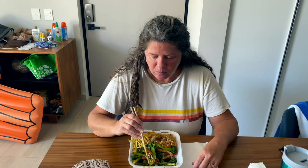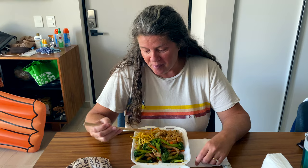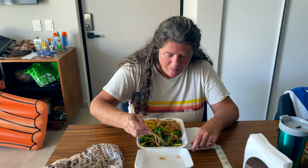For dinner. How is it, dear? You want to explain it? It's chicken and broccoli. It's not really rocket science. It's nothing special, but it'll do. It's Mexican Panda Express. They don't do a lot of vegetables at a lot of places unless it's beans or rice, typical Mexican fare. So when you find something with dark green vegetables, you kind of grab onto it, at least if you're a Westerner. All right, time to eat.